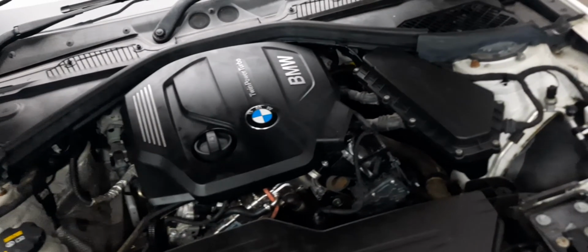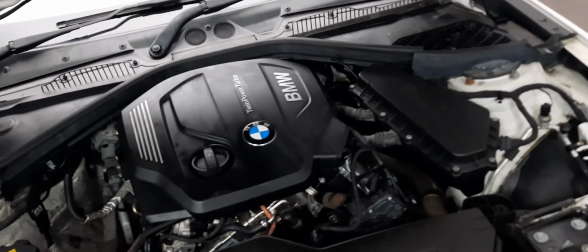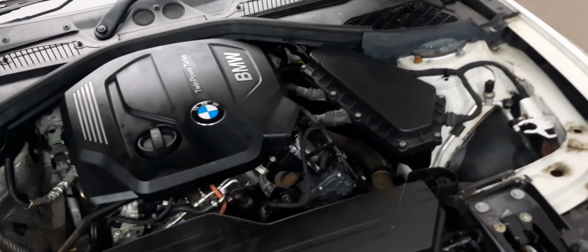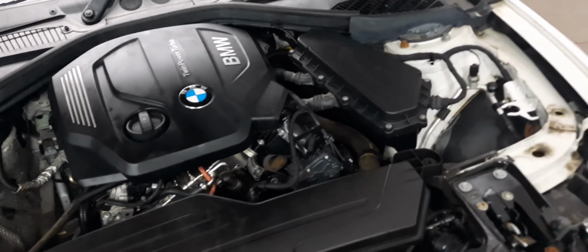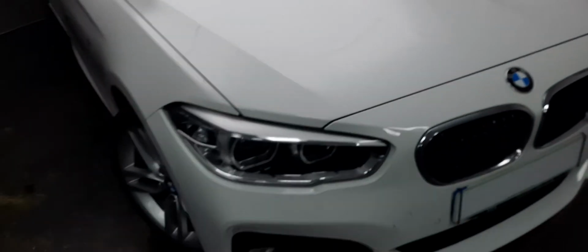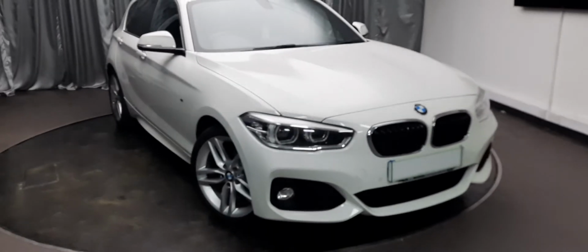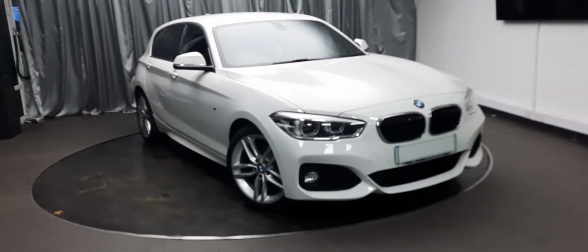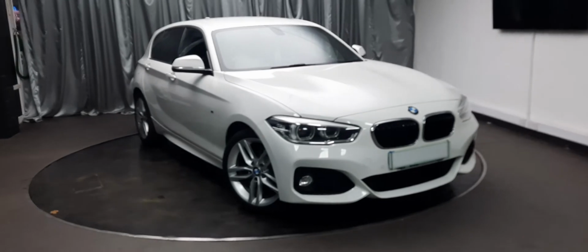I'm no mechanic, but I can sleep well at night knowing that this vehicle, just like all the other stock that we have here at Emerald, has undergone and passed our 128 point patented Emerald inspection. Now, no other dealership on planet Earth do the 128 point check. The AA, they do a 100 point check. You know, it's all right. It does the job. It covers a lot of the big things.